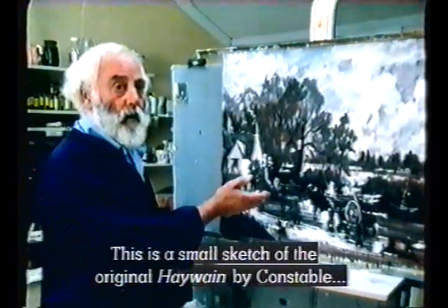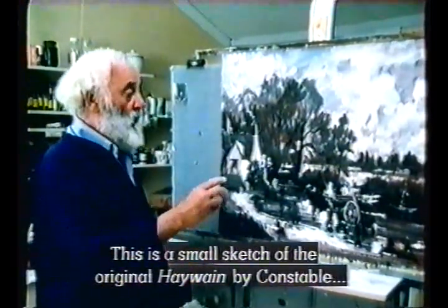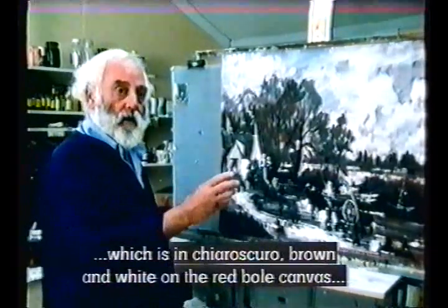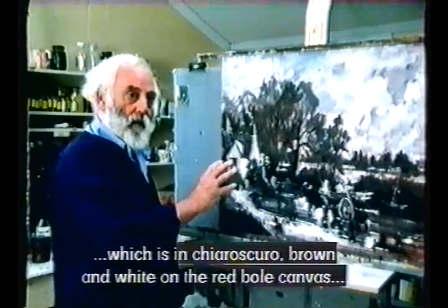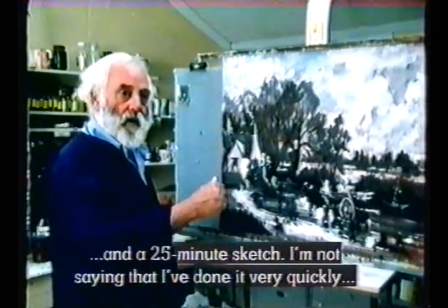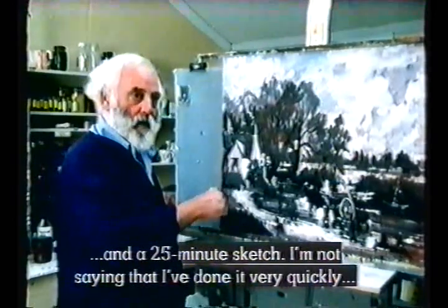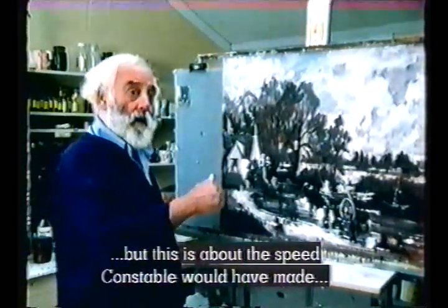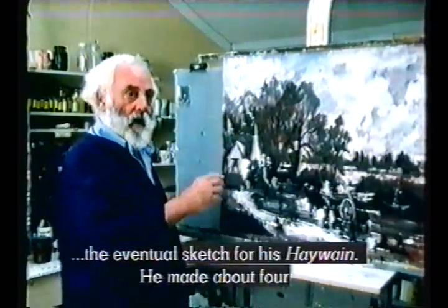This is a small sketch of the original Hay Wain by Constable, which is in chiaroscuro, which is brown and white on the red bowl canvas, and a 5 and 20-minute sketch. I'm not saying this to explain that I've done it very quickly, but this is about the speed Constable would have made the eventual sketch for his Hay Wain.